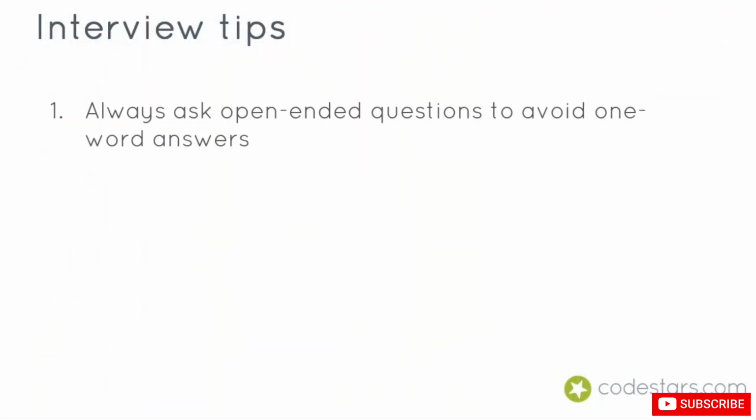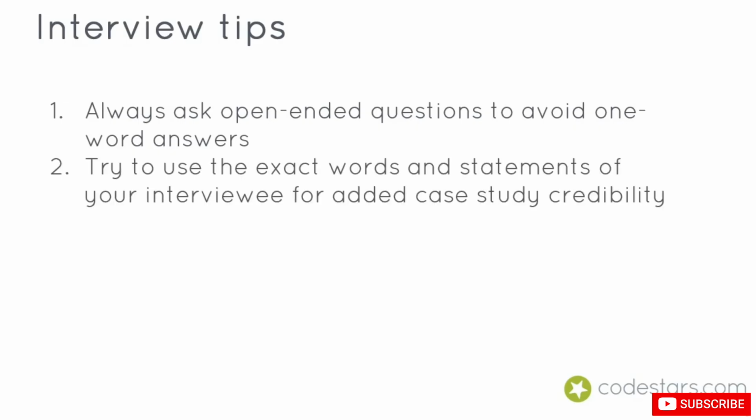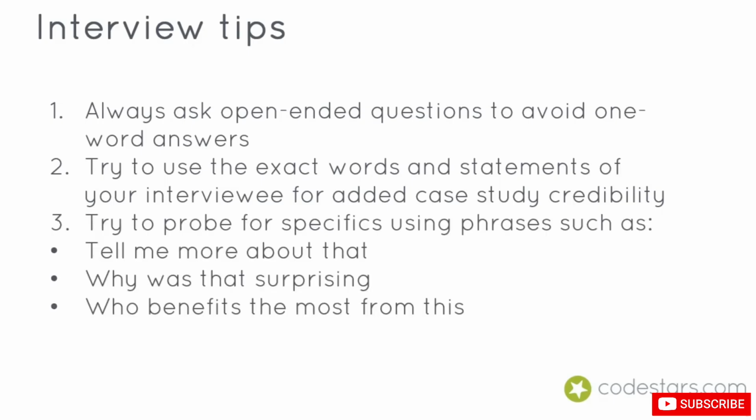1. Always ask open-ended questions to avoid one-word answers. You don't want people just to give you a yes or a no answer. It's the death knell to a good case study. 2. Try to use the exact words and statements of your interviewee for added credibility. And 3. Always try to probe for specifics using phrases such as, tell me more about that, or why was that surprising, or who benefits the most from this?